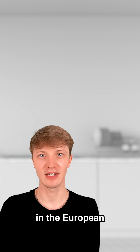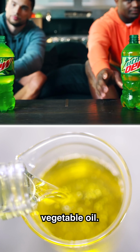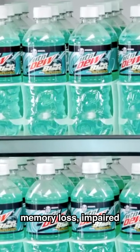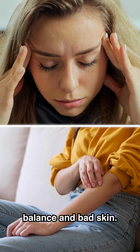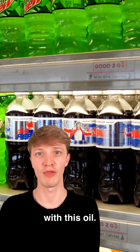Mountain Dew is banned in the European Union and Japan. The reason why is it contains brominated vegetable oil. This can cause many problems, for example, headaches, memory loss, impaired balance, and bad skin. That's why in other countries, Mountain Dew is not made with this oil.